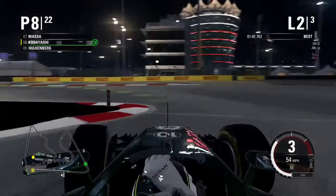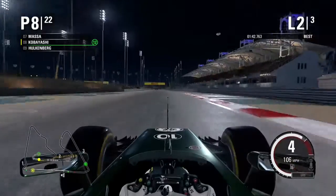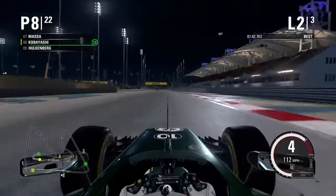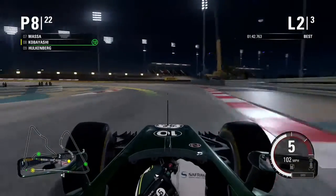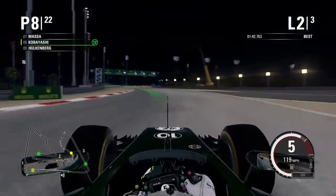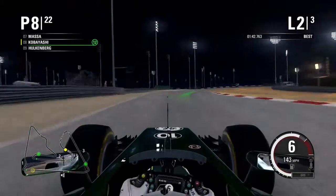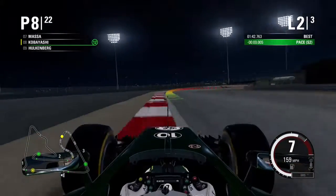So now we're going to break down into this hairpin, and then we're going to get on the power nice and early now. Button, well no, not Button, Hulkenberg is behind us in 9th position, and they're going to be sizing up for an overtake. Him and Button in the McLaren Mercedes. So let's see now what is possible here in the car. We're in 8th position. If we can keep this position, this is going to be absolutely amazing for our survival chances in Formula 1.